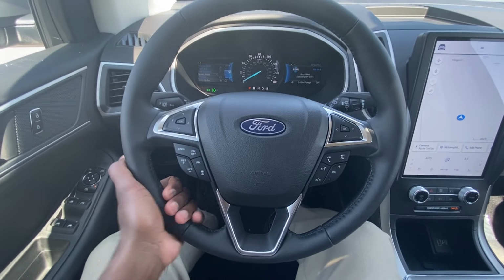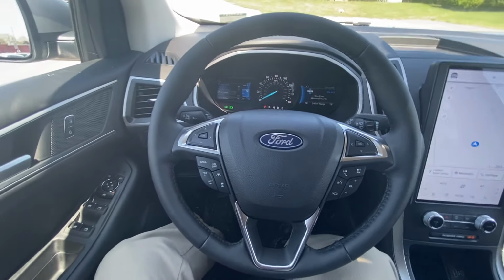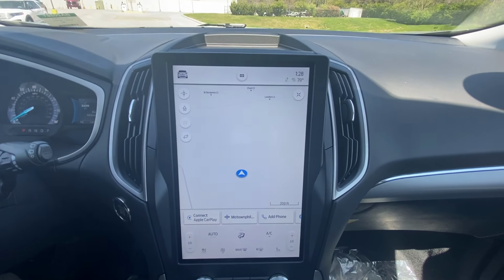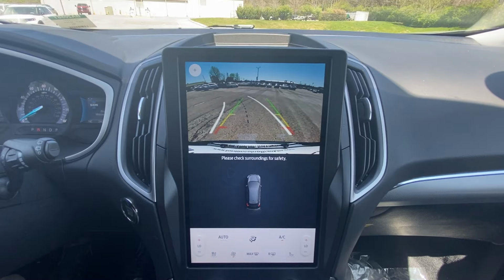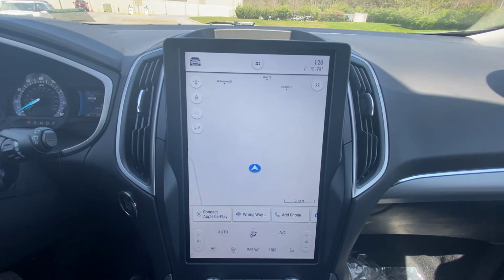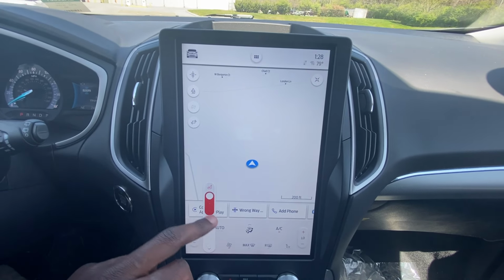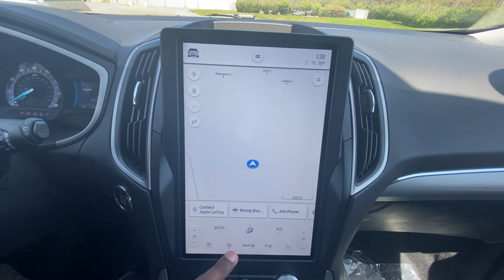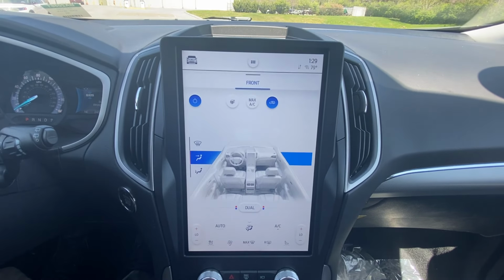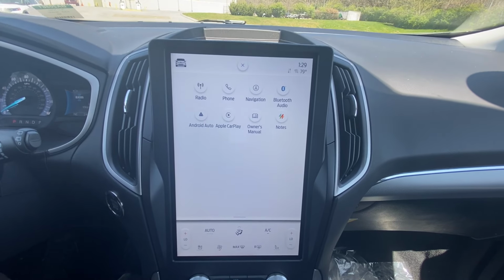Driver's seat. So I really like the material on the steering wheel here. It feels very, very grippy. So easy to hold on to. And then this is the new Sync 4A radio system. So there you have your navigation there. And there's your backup camera. And then it's pretty much like the Tesla screen, so you can control your heated steering wheel, heated seats, all that through the touchscreen, as well as your fan speed, temperature, all that. And I actually really like the graphics in it. It does take some getting used to though, but once you get used to it, it's kind of second nature.